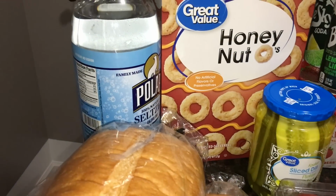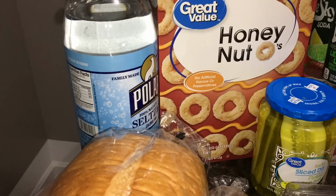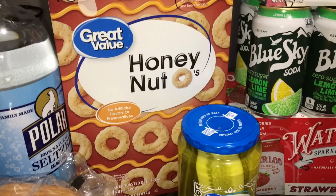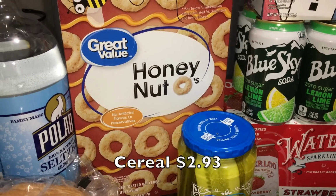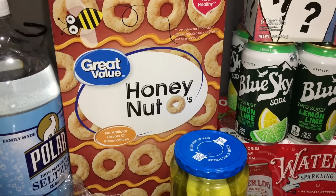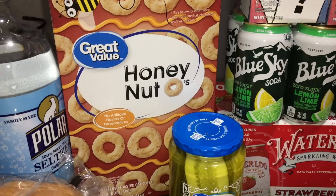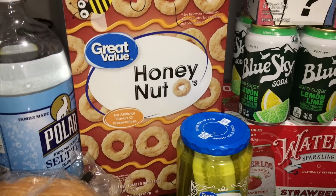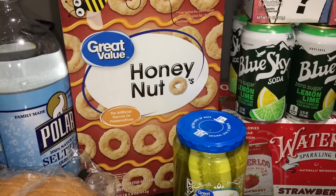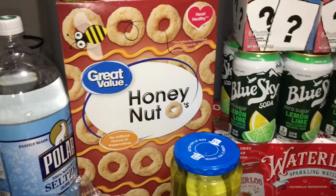I also grabbed just one bottle of this big Polar seltzer because there was an IBOTTA rebate for that, 25 cents off. Also got my husband the Honey Nut O's. He just loves Honey Nut Cheerios, and I'm pretty sure this was a little bit cheaper than the name brand. You got a little bit more for a cheaper price, so sometimes you got to check. Sometimes it's cheaper to buy one or the other, and sometimes it's cheaper to buy the bigger box, sometimes smaller. I know it takes a little bit of time, but you just got to figure out your price per ounce and see which is the better deal if you're really trying to save money.